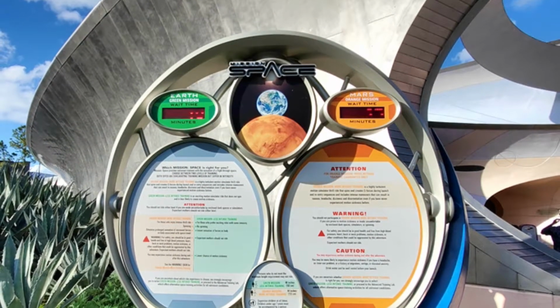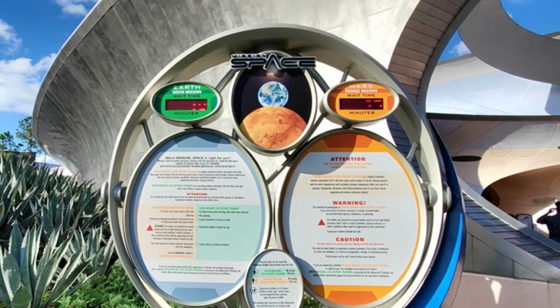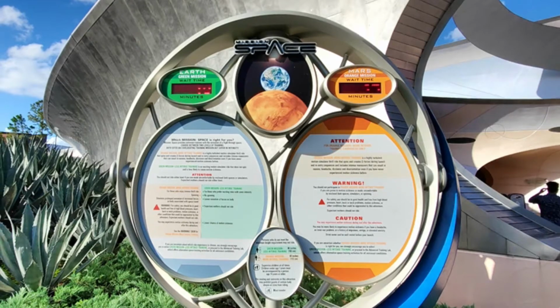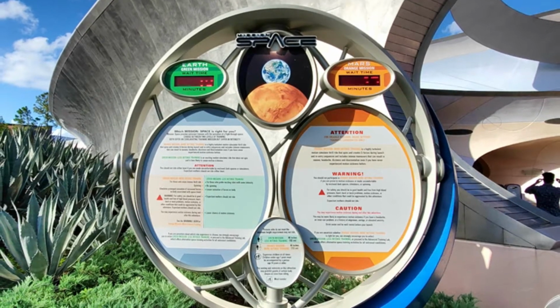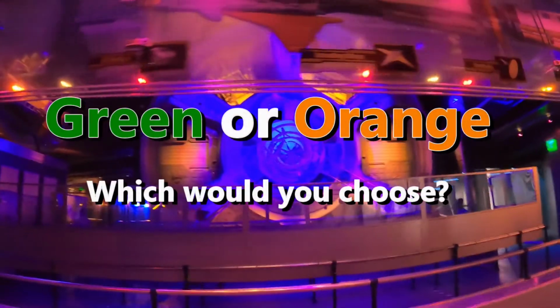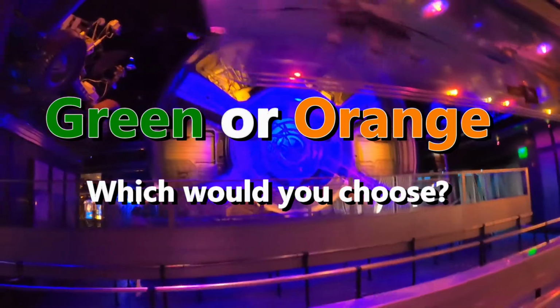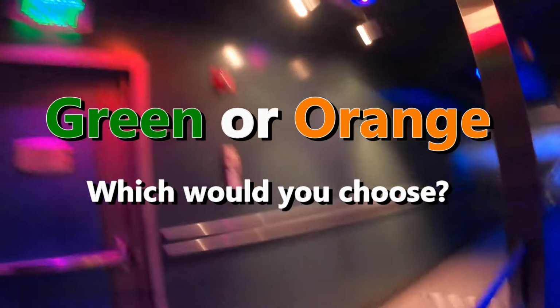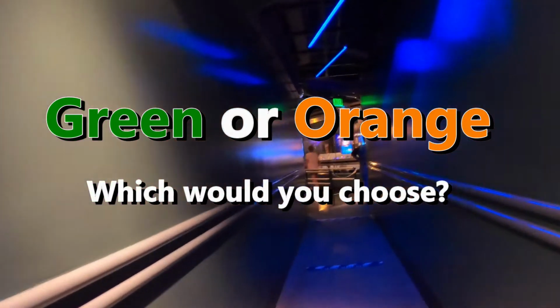Mission Space riders can choose from two separate missions. The green mission is in orbit of Earth, but the more intense one is the orange mission, where you'll journey to Mars. Both missions are fun for all thrill seekers, but in the orange mission, there is a lot more motion, and you'll experience G-forces when you launch, as well as when you land.